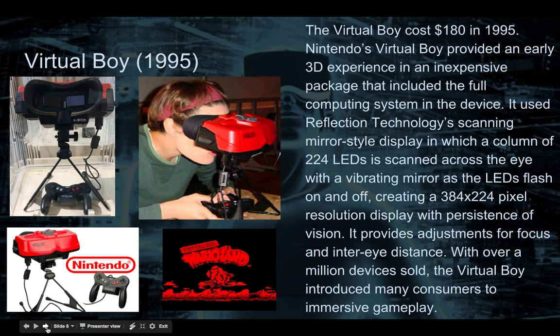The Virtual Boy cost $180 in 1995. Nintendo's Virtual Boy provided an early 3D experience in an inexpensive package that included the full computing system in the device. It used Reflection Technology's scanning mirror-style display in which a column of 224 LEDs is scanned across the eye with a vibrating mirror as the LEDs flash on and off, creating a 384 by 224 pixel resolution display with persistence of vision. It provides adjustments for focus and inter-eye distance. With over 1 million devices sold, the Virtual Boy introduced many consumers to immersive gameplay.